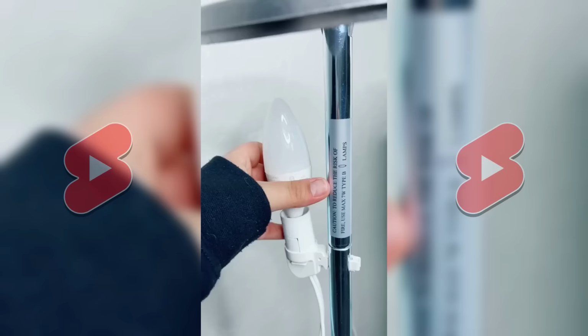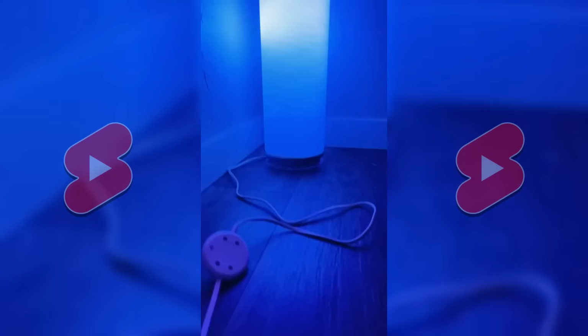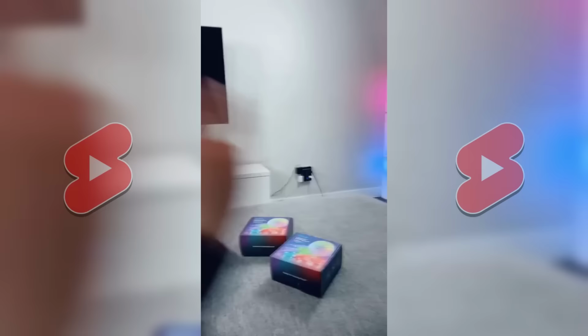I'm putting one at the very top and bottom for each lamp. I am on the floor now. Where is my inhaler? I'll show you the whole thing at the end. It's gonna be worth it.